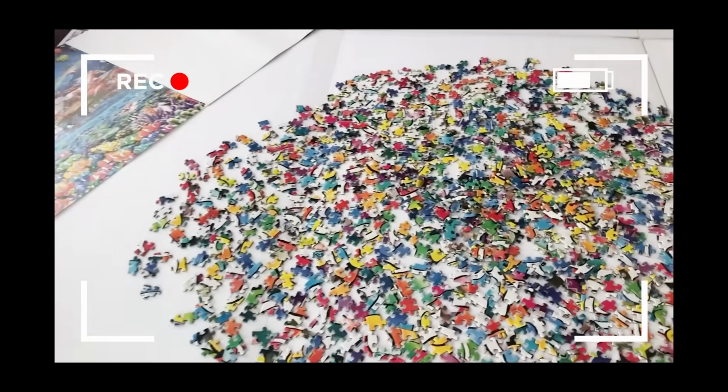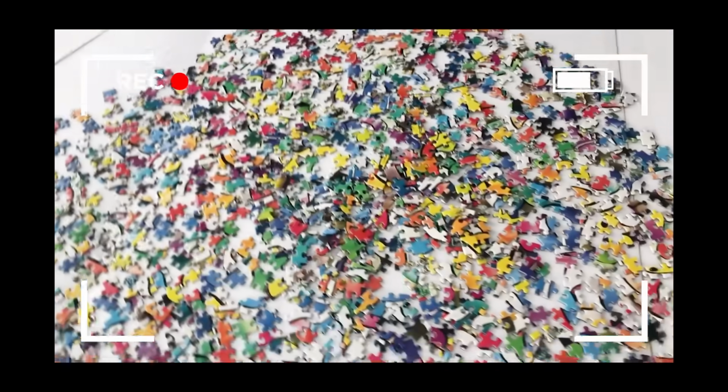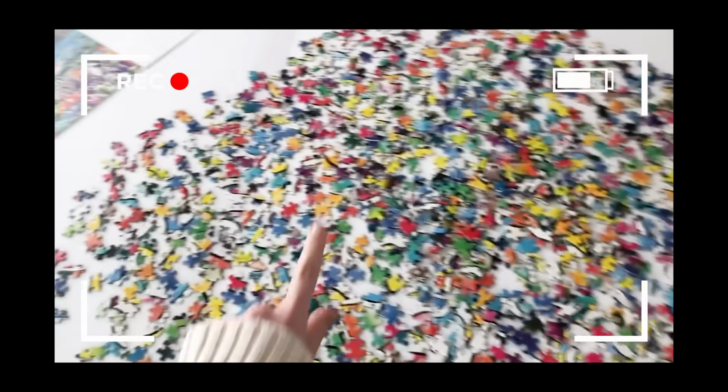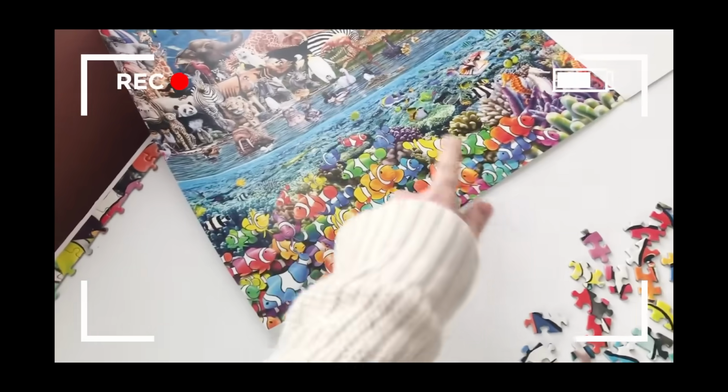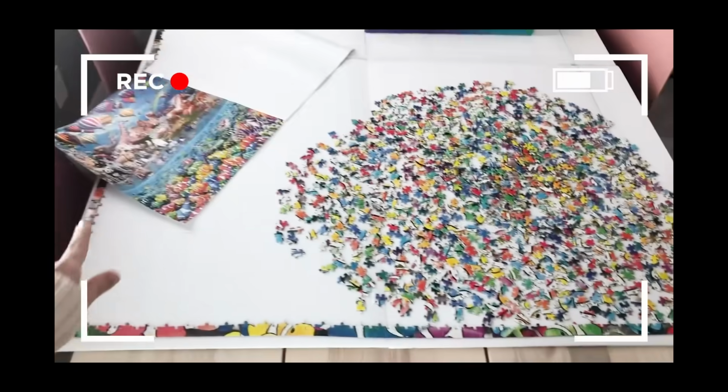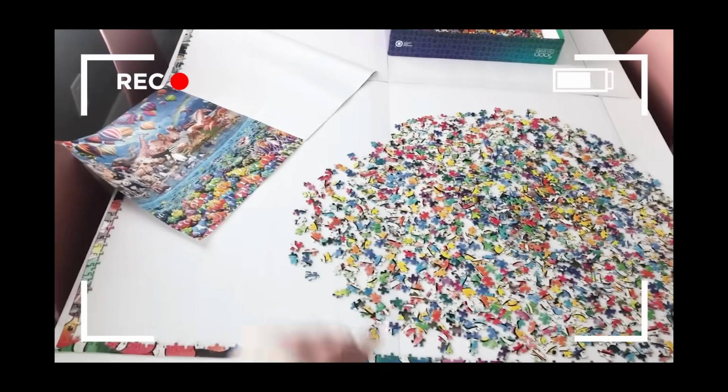So I spread out all of these pieces. Look how beautiful that is. So this is all of these fish down at the bottom. And that's basically the entire bottom, I don't know, fifth of the puzzle.